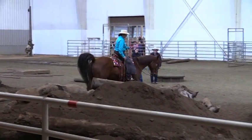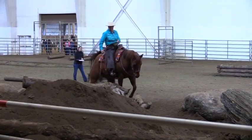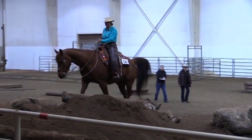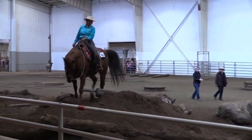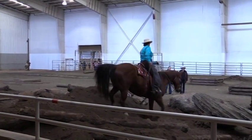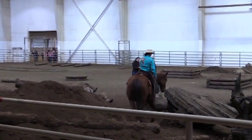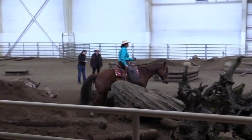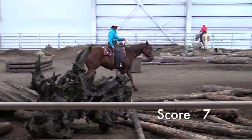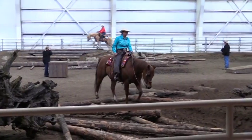Nice turn, nice self-adjustment. He's getting a little bit nervous, maybe caused him to bobble a little bit there. But maintaining good forward flow. Knows where his feet are. Follows her inside leg. I give her a score of a 7 on that hill. Actually, I'm going to change that to a 6. Smooth out those hesitations.